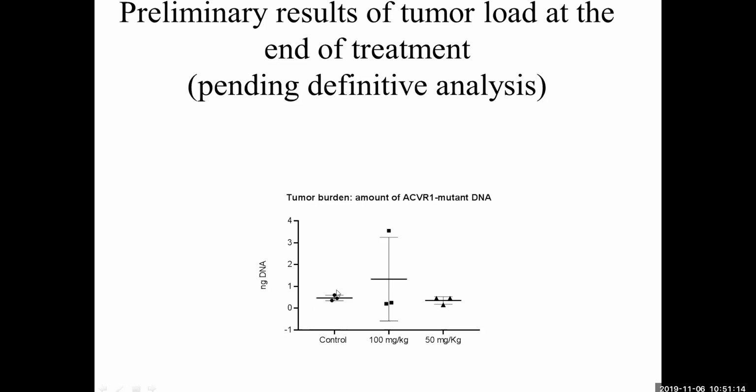So this is the amount of mutant ACVR1 DNA in the controls. And you don't see a lot of difference between the treated and the controls. Even this one could be, I don't know, an outlier. We will repeat this sample too next week.